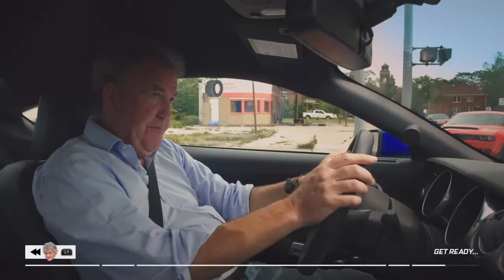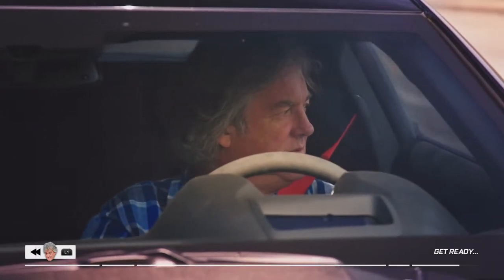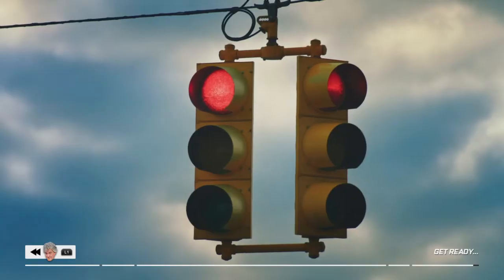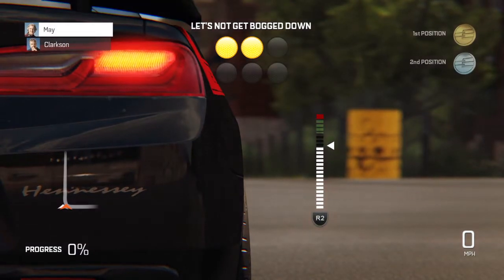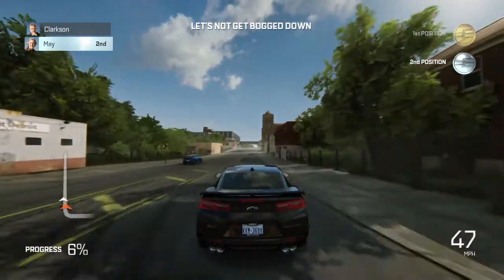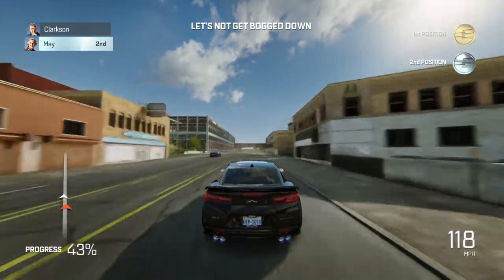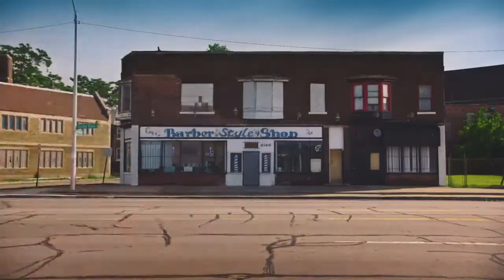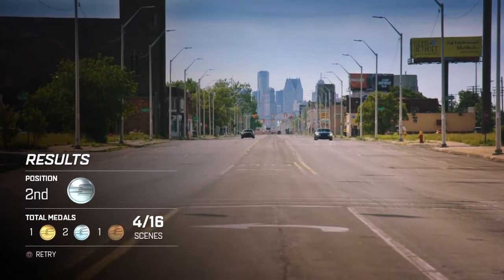Aircon is off. Three, two, one. I don't want to sound like you, but the launch control for this car is so complicated there's a YouTube video about it, and I have watched it, but I've forgotten. Finally, I waved the white flag.